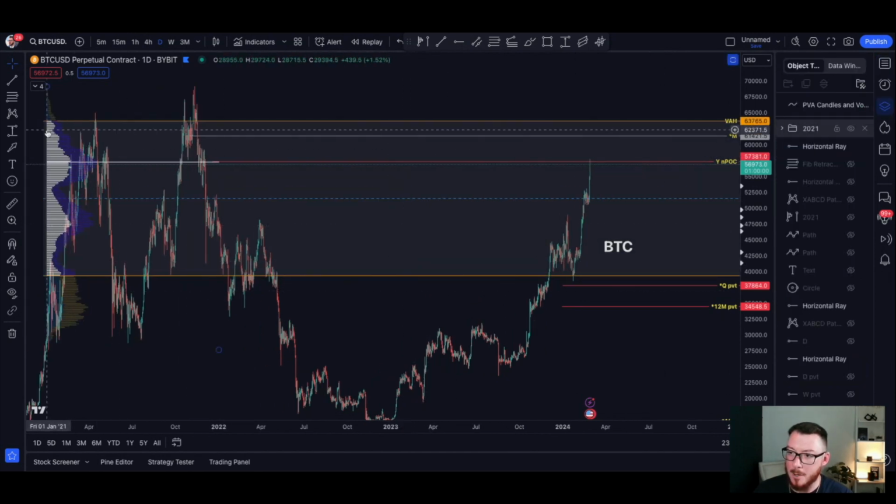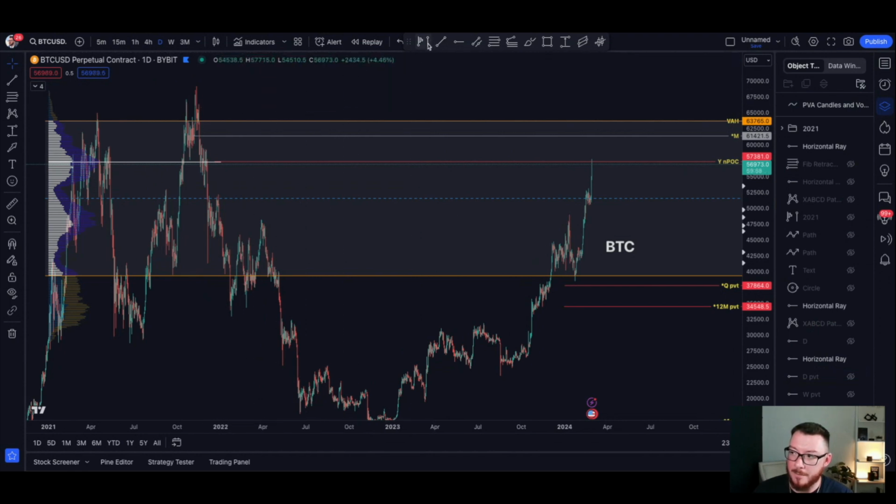And I derived that from pulling the fixed range volume profile tool over the year of 2021. For that entire year, the most traded area on the chart in volume was actually at this level right here, right? So 57,300 and change. We closed that time frame off and we had never revisited that area. So that is known as a naked point of control, just a major volume target to be aware of once we re-enter a range, which is essentially what we've done here, right?